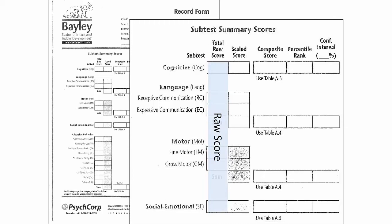The way that we get from raw scores to scaled scores is to go to the manual, and in the back of every manual, usually, are the big data tables, right? You find the age range for your kid. This is a child 3 years, 3 months, and 21 days. You find that table, you take the raw score, cognitive raw score 14, and it provides you with a conversion. That converted number, the scaled score, is something you can then start to interpret in the context of the normative sample.